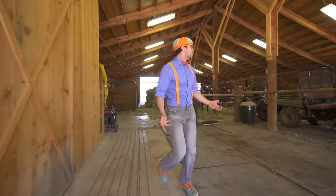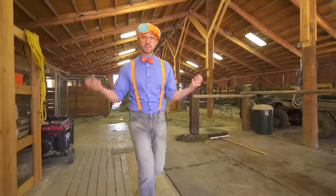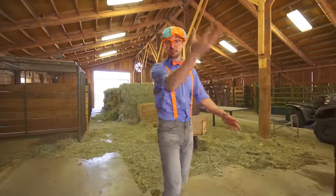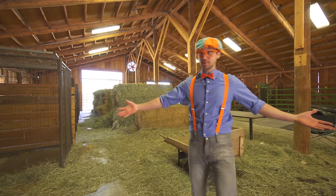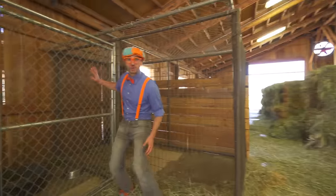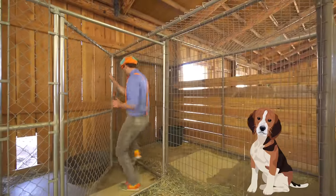Whoa! Look at where we are. We are inside a real cow barn. Axe Family's gonna bring in the horse, and in the meantime, I'll show you around. Look! This is where cow dogs stay.